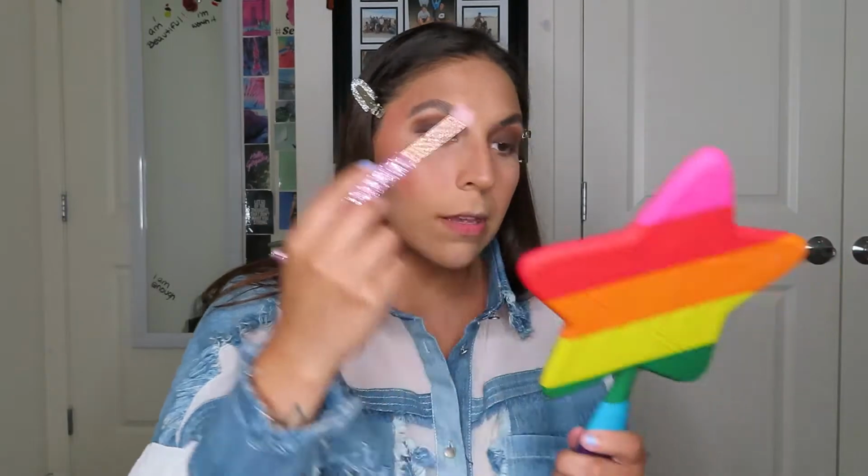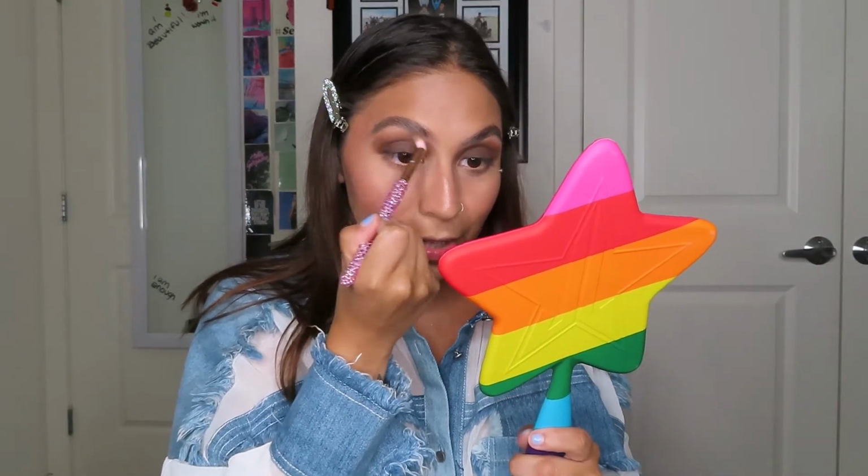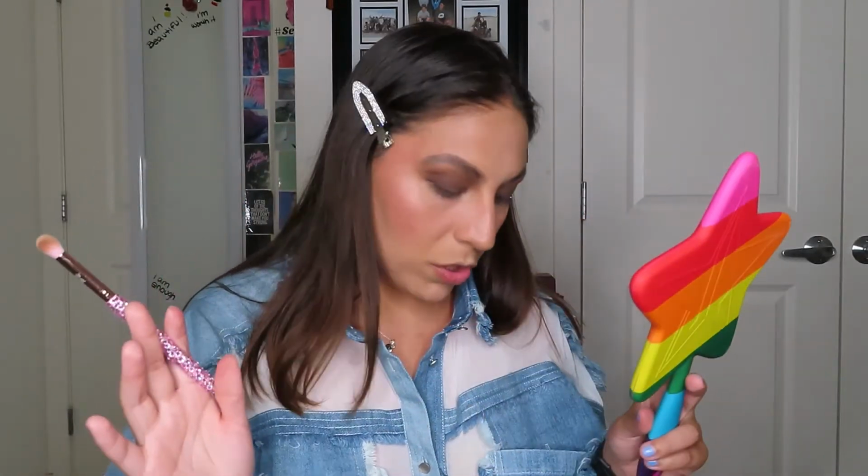Now I'm going to be taking the shade Safe Sex, and I'm going to be applying that on an E21 brush. I'm going to use this to blend out the edges of the crease because they are very rough. So I'm just going to use that to blend it. So now I'm just going to be dipping into the shade Gender Fluid again. And I'm going to lighten up the brow bone where we just used the shade Safe Sex, just so it's not as dark.